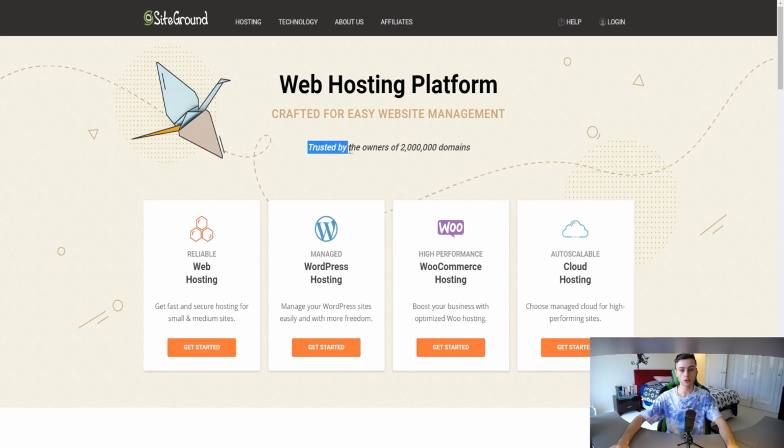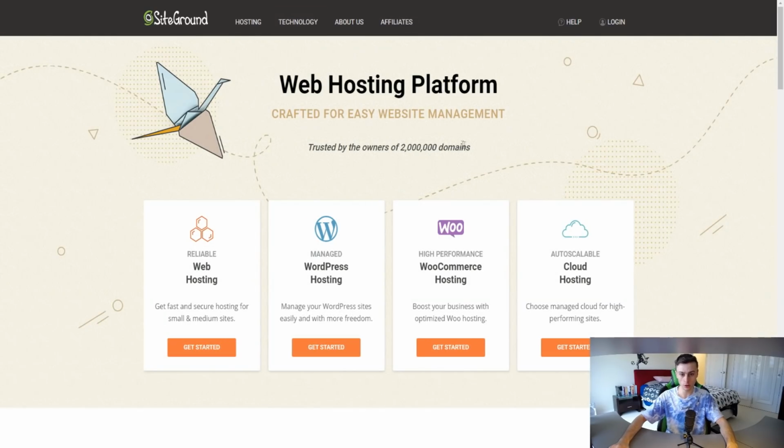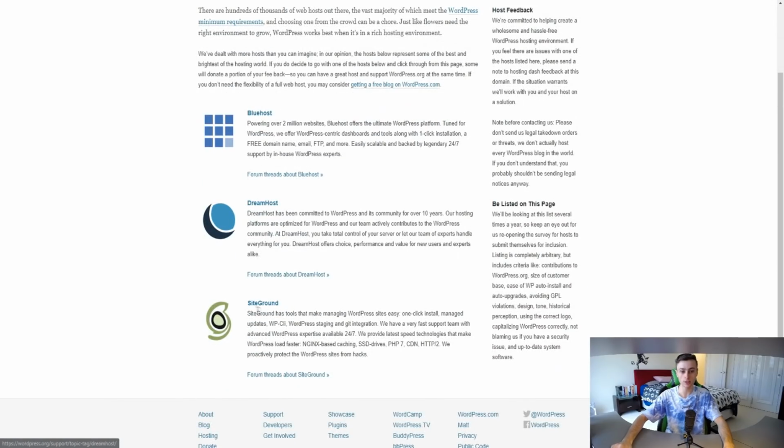So obviously, as you can see, trusted by 2 million domain owners right here. So that tells me right there that there must be minimal uptime issues. And if we go over here to Siteground's uptime, handcrafted solutions for 99.9% uptime, which makes sense why there's a lot of people going with Siteground, which is cool. Now that's great and all, but if we go to WordPress.org, WordPress.org actually recommends a bunch of different web hosting companies. In fact, there's only 3 recommendations that they actually make. So Bluehost, DreamHost, and Siteground right here.